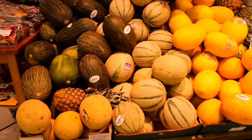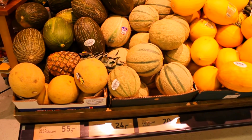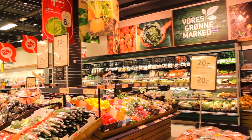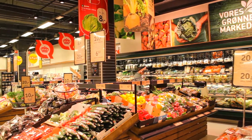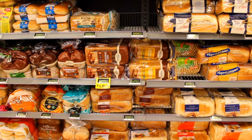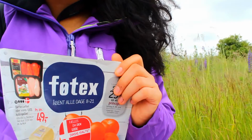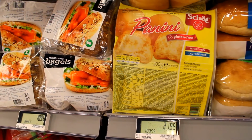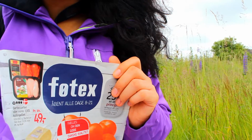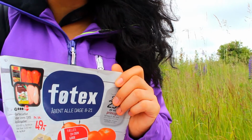So we usually don't go grocery shopping in Føtex, except if we're going to buy some vegan milks and stuff, because they have a lot of different kinds of milks and bread. They also have different kinds of bread that are vegan, but since I'm sensitive to gluten, I don't usually eat gluten. They don't have any vegan ice cream. I didn't see any, but usually they have some.